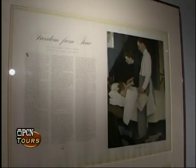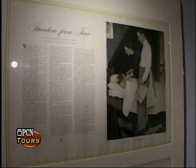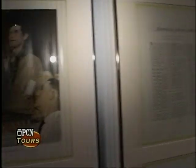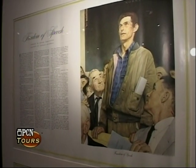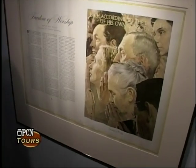With the persuasion of his wife, Mary, he took the paintings to the Pentagon and asked how they could help the war effort. The Pentagon said that, no, we don't really think these can help. So then he went to his publisher at the Saturday Evening Post, and he said, I have these four wonderful oil paintings. How can I use them to help the war effort?